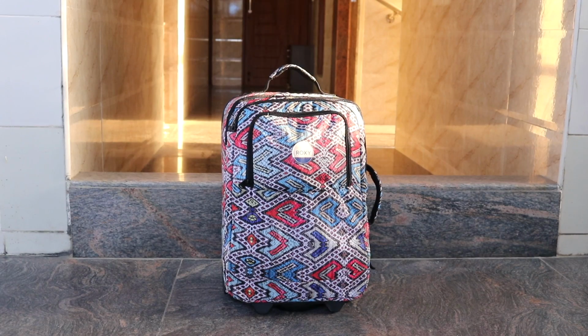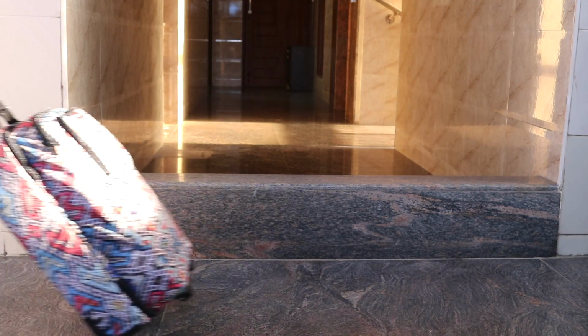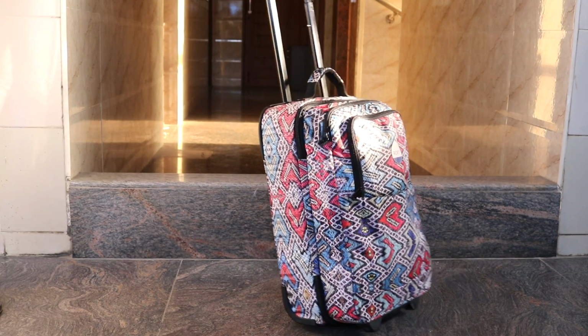So the last and the most expensive item from the haul is this really cool carry-on luggage. It has got a lot of compartments, like a laptop compartment, and a camera compartment. I wanted this bag for a really long time because whenever I travel, I always end up carrying a huge luggage as a cabin baggage, because I have got cameras, chargers, a laptop and so much more, and that's the reason I needed a proper carry-on luggage.